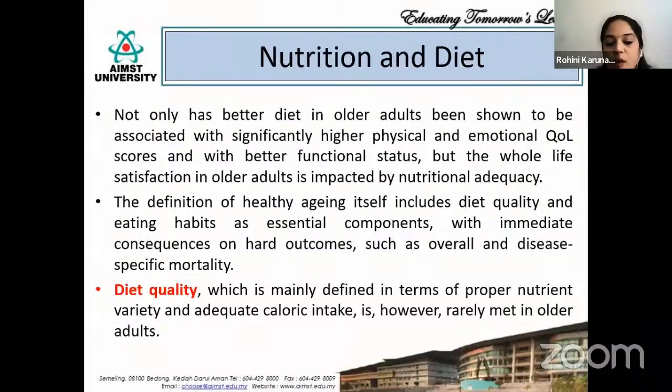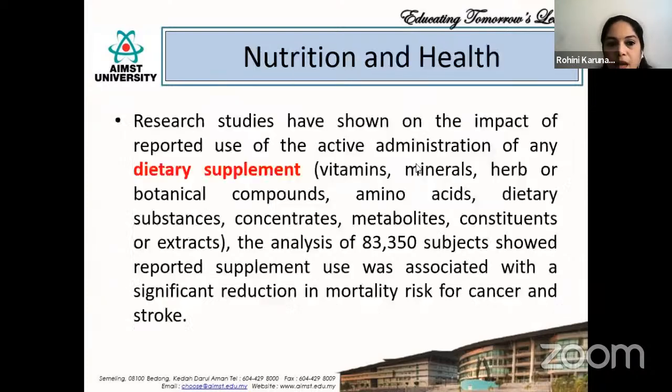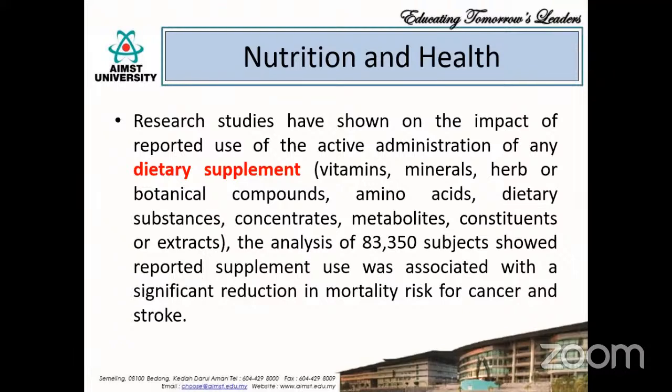So diet quality is mainly defined in the presence of proper nutrient variety, adequate calorie intake, and which is very important, which can help our older adults. So researchers have also said that impact of administration of dietary supplement. As we know, as we grow old, we require dietary supplement which contains vitamins, minerals, herbs, botanical other compounds, amino acids, dietary substances, metabolites, and analysis of different subjects and research have shown that the supplement use have reduced the risk of stroke and cancer in the elderly.